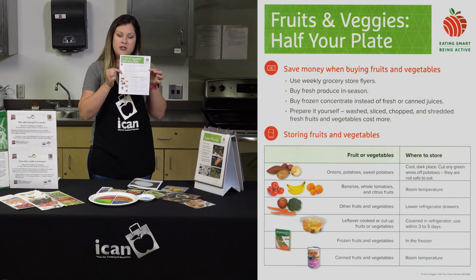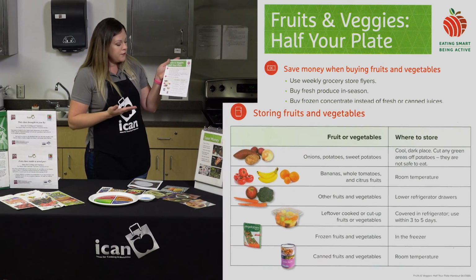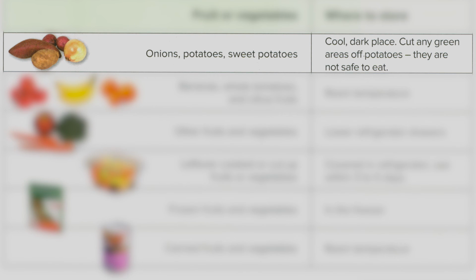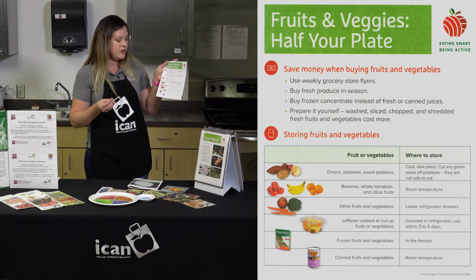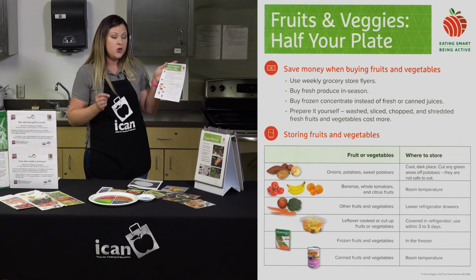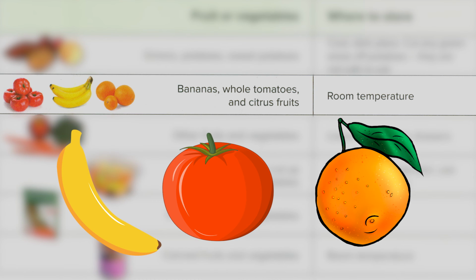And on our single sheet here from our handout, it does talk to us about different categories of fruits and vegetables. For things like onions, potatoes, and sweet potatoes, we can store them in a cool, dark place. Any parts that may grow on these onions or the potatoes or the sweet potatoes that may be green, we can cut those off and still use the rest of the vegetable, but the green parts are not safe to eat. We also have bananas, whole tomatoes, and citrus fruits that can be stored at room temperature. This is when they have their best flavor.